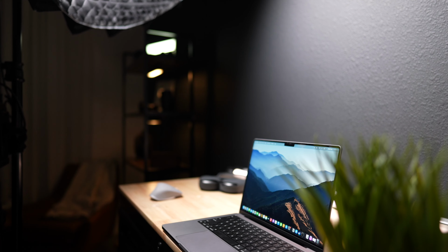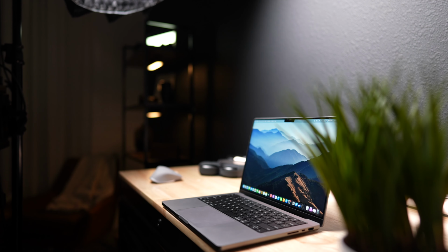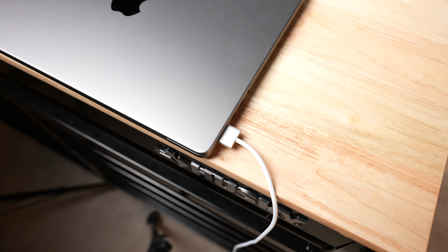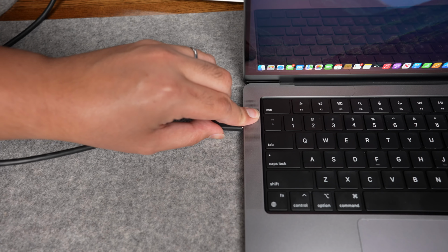Battery life will last you at least a day or more, and since I got the cheapest model 14-inch MacBook Pro, I also got the cheaper 67-watt power adapter. And this thing, while it isn't the fastest one you can get, it charges fast enough. And since this is a laptop with USB Type-C, you don't have to use MagSafe. MagSafe is the better way to charge your device, but you can really charge it with any USB-C charger, even super slow ones.